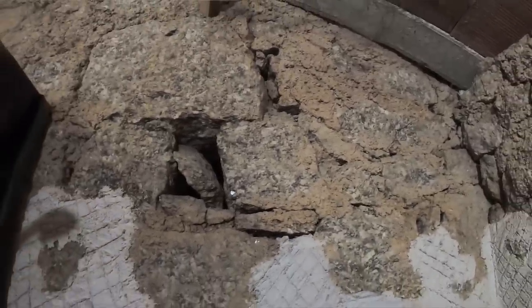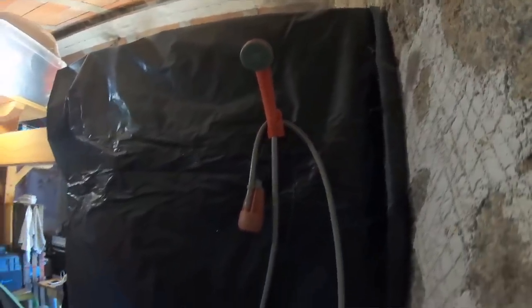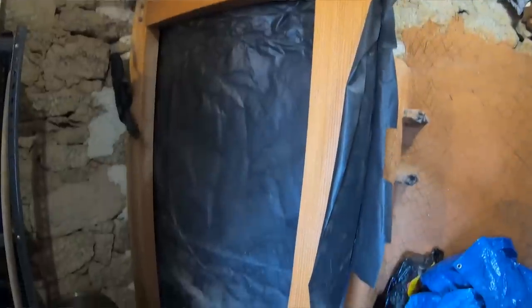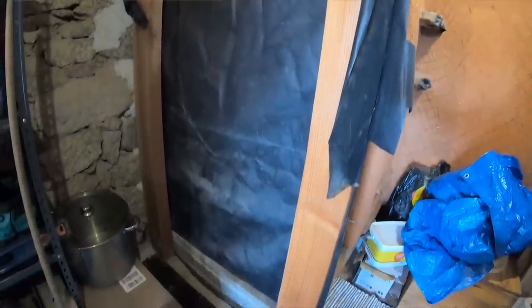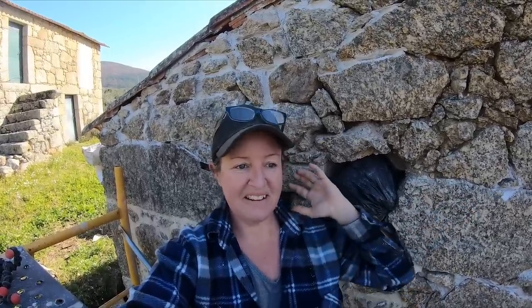I also need to build the actual wall where the black plastic is, but on the other side of that wall I have to make some decisions about whether I want shelving, what's going to go there. So there's just all these little decisions to make along the way, and oftentimes the thing you want to do can't happen until a dozen other littler things happen first.